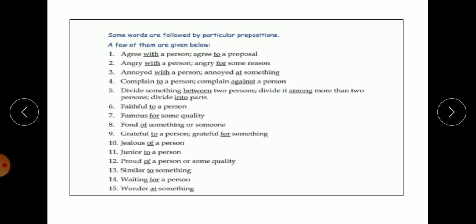Complain to a person. Like, I'll complain to principal. Right? So that is complain to. Hum jab kisi se complain karenge, kisi ki shikayat, then we'll be using complain to. And jiske against karenge, so complain against a person. Right? That means kiske khilaf.